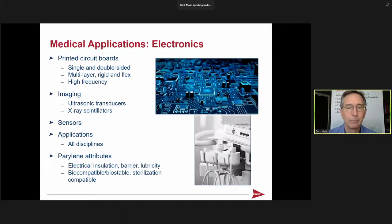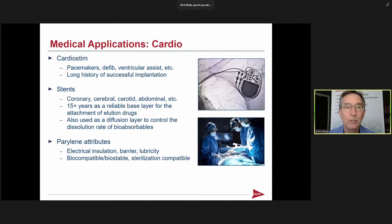In cardio, we have a couple of different types of applications. Not only are the traditional pacemakers, ventricular assist devices, and implanted units protected by Perylene, but we have the stents as well. Now, Perylene provides a very useful mode of use on stents, not only coronary stents, but cerebral stents and those used in the carotid artery and the abdomen. It provides an extremely uniform base layer that is used as a tie layer for the attachment of the drugs that are used to prevent restenosis, which is the reclosure of the vein or artery.